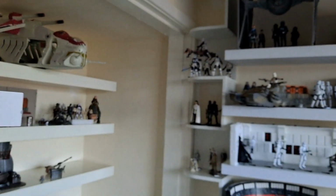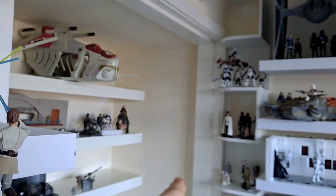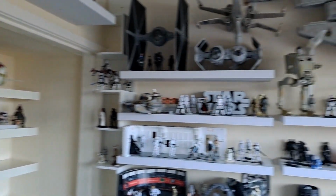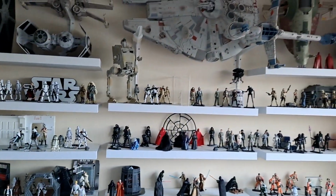Originally, these Mosslanders, I was going to have them in there, going across that way. They fit in there perfectly, and I was going to keep the Detolfs in here, but that didn't happen. So that is where we're up to, ladies and gentlemen. So that is the tour.